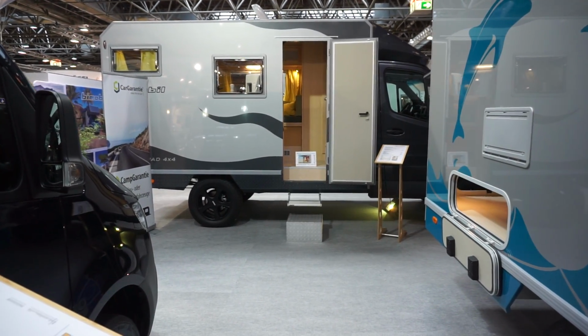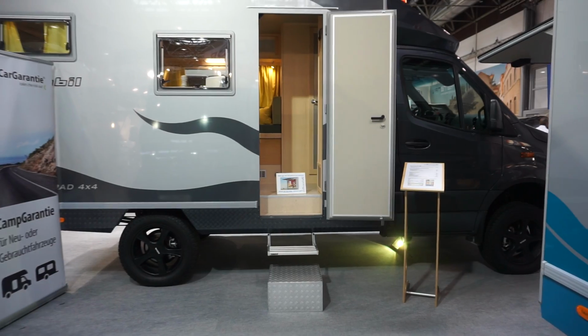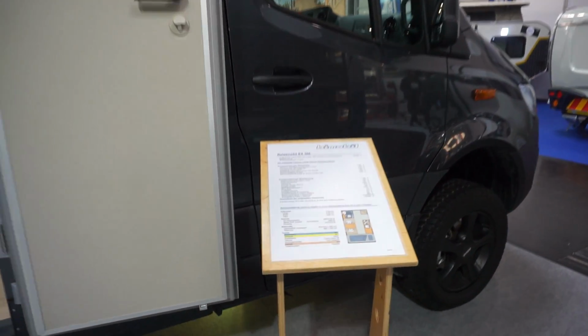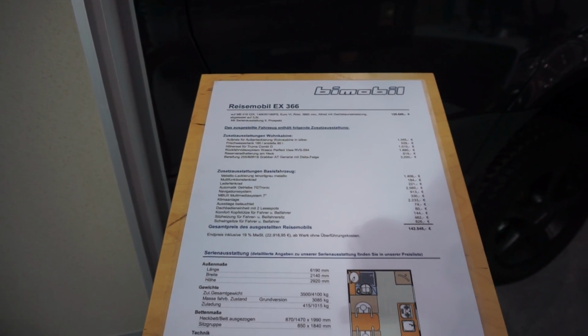I've got to point out that I met some people at a campsite in Poland two weeks ago, and they had been in Africa, and they said it was really good. There you go. The Mercedes 416 CDI, this thing here costs 143.5.